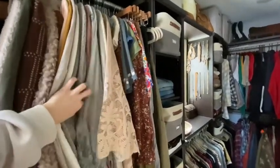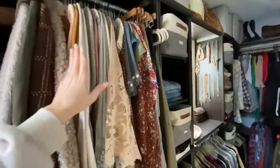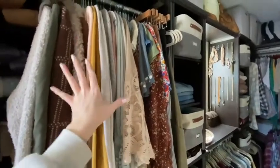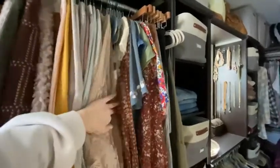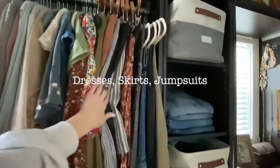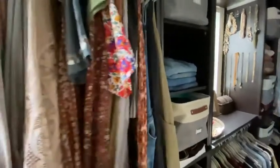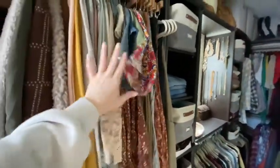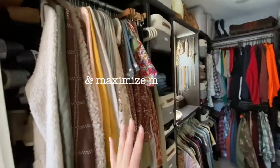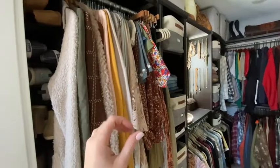I move into kimonos. So as you can see, this section is all outerwear, although they're different textures and different types of clothing, even different sleeve lengths. This is outerwear right here. And then I move into dresses, which then moves into skirts, which then moves into rompers, jumpsuits, and things of that nature. So I've got several different things here just because I want to keep it as efficient as possible, but keeping those grouped by section helps me to put outfits together.